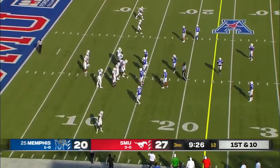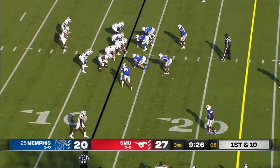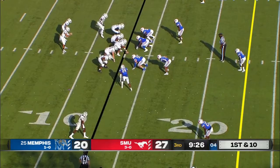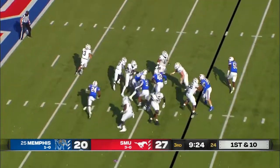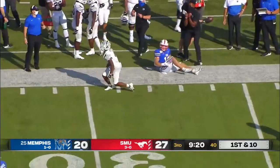Memphis did not come out with the same momentum to start the 3rd quarter that they went into the locker room with. They've got to get back on track here and sustain a drive. Kylan Watkins, the running back, to start this drive. White moving the pocket, throws on the run, low throw.